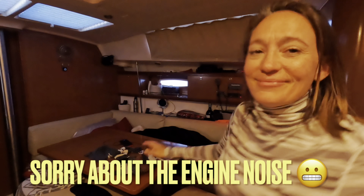All checked out, yay! Woohoo! So now we are going to anchor for the night, and when we leave, it's going to be super dark. So just going to give one last vista of Montenegro and say goodbye, Montenegro.